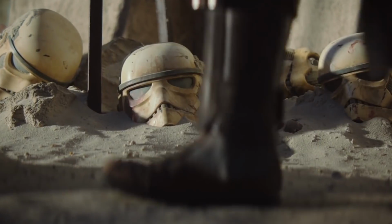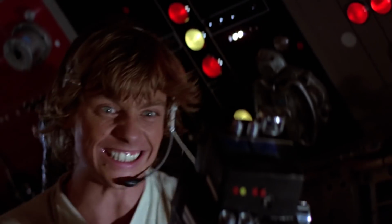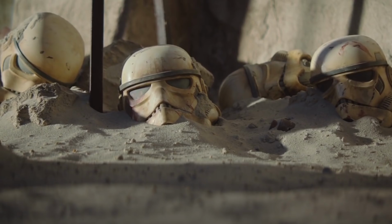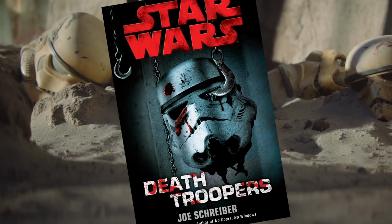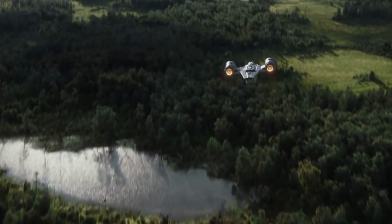Right off the bat, this trailer is telling us that things are gonna be different with this show. This isn't the family-friendly space romp that we grew up with. No siree. This is gritty. This is dark. We are going to see the less clean side of the galaxy, the brutality of it all. Gotta say, that's a pretty sweet image too. Reminds me of the Galaxy of Fear books from the late 90s, or the novel Death Troopers from 2009. Horrific looking stuff. There is the Lucasfilm logo, then a shot of a ship flying over a lush green landscape.